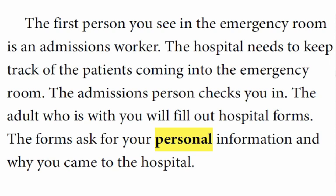The first person you see in the emergency room is an admissions worker. The hospital needs to keep track of the patients coming into the emergency room. The admissions person checks you in. The adult who is with you will fill out hospital forms. The forms ask for your personal information and why you came to the hospital. Think about what the word personal means. Okay, let's move on.